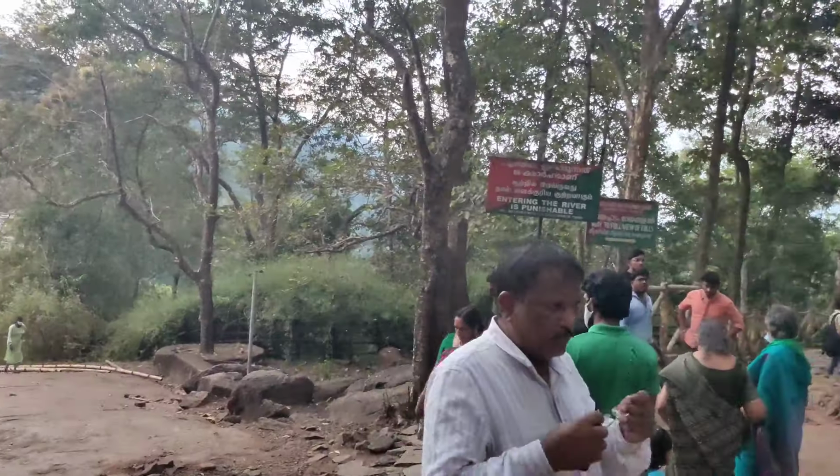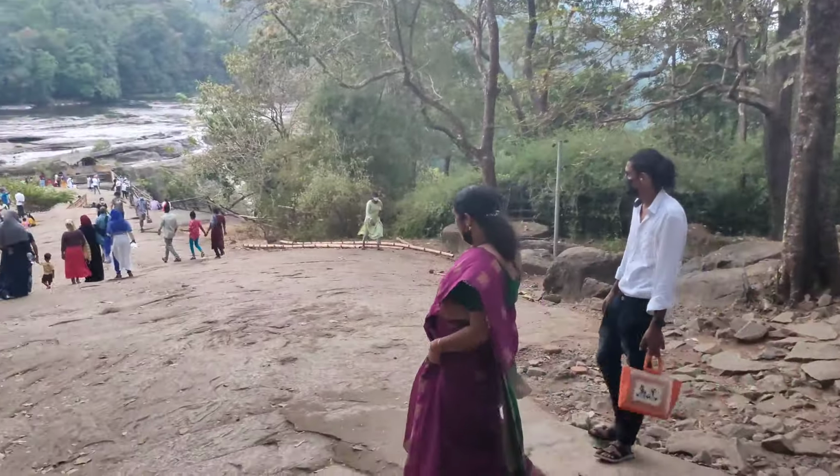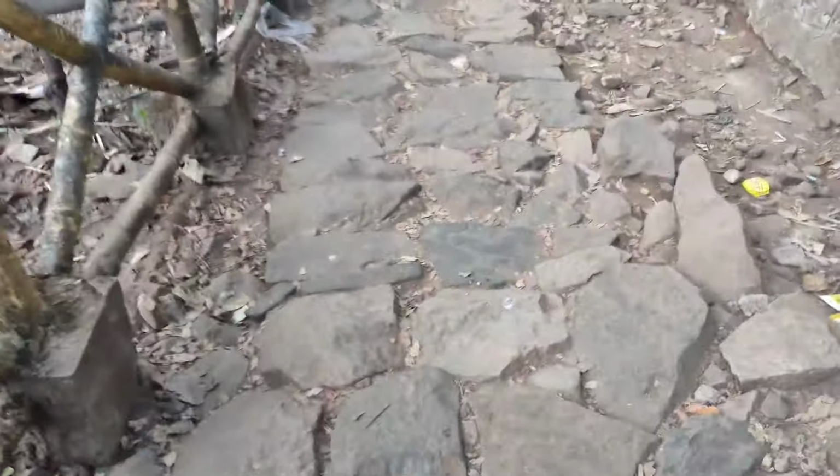So now we've seen Athirappilly from the top of the falls. Next, we need to go to the bottom of the falls where it ends. So that's another place we need to see. Come along with us. This is the way that takes us to the bottom of the falls, and it's a rocky path. So you have to be a bit careful when you go down.